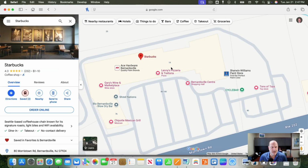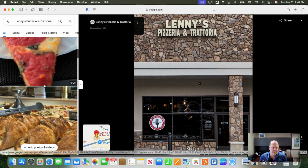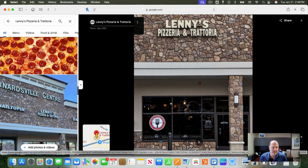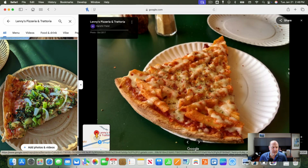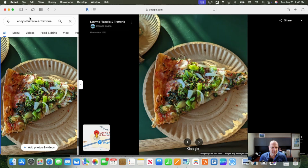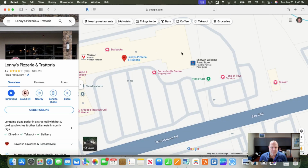You've got Starbucks. You've got Lenny's Pizza, which is great. Very popular destination for kids and the families. They've got a walk-up pizza bar to get pizza by the slice, but they also have a lot of seating, so you could come in here as a group of 4, 8, 12. They've got seating in the back for parties and so forth. So excellent pizza. It's a staple here in the community.